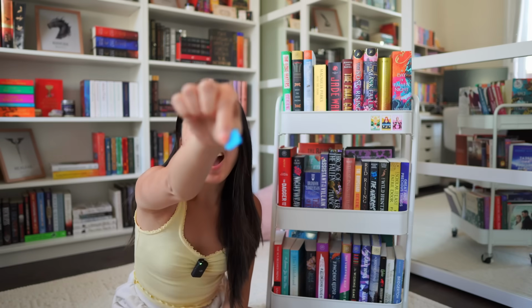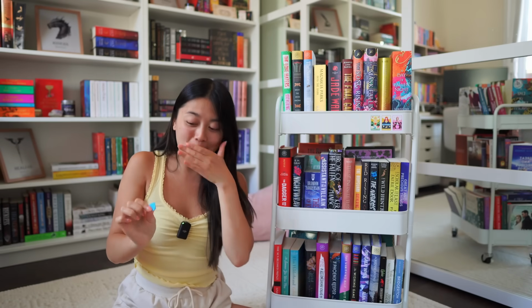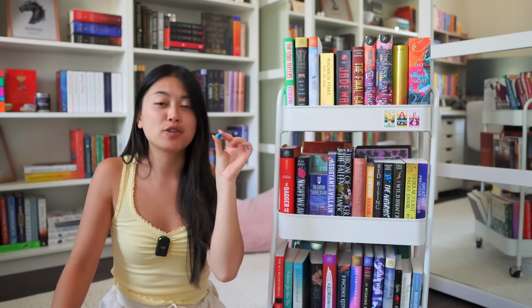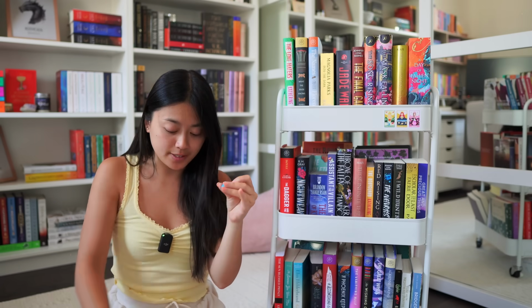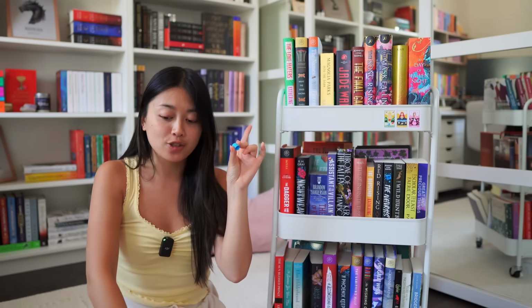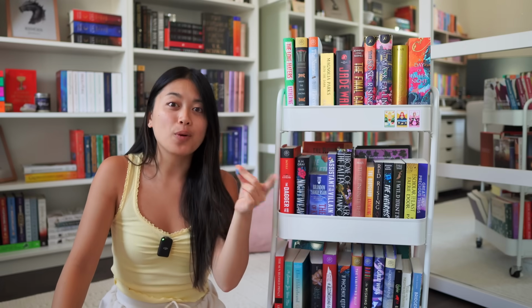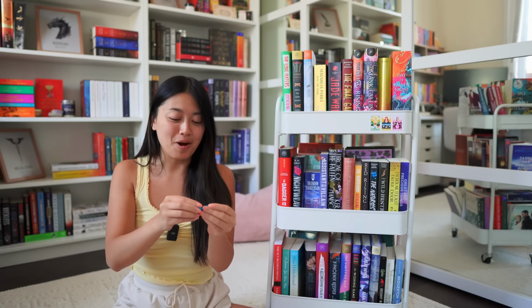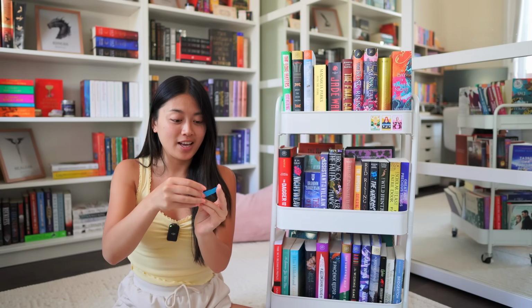Guys, I picked the blue prompt. The thing is, after I open this prompt, I will have to discard it and never use it again, because this is the only blue sticky note in this TBR jar. Once I know what's on here, I will know what's on here forever. But okay, let's finally see what is inside this blue prompt. I'm actually so curious.